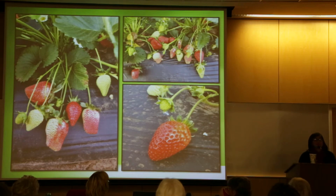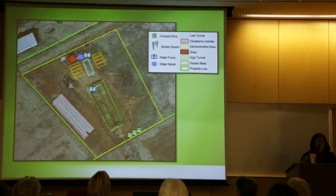So what's next for the demonstration site? Well, we're currently trialing some strawberries out at the high tunnel, and the reason is because we want to showcase growing strawberries for Thanksgiving for a lot of farmers. We started our first harvest last week.